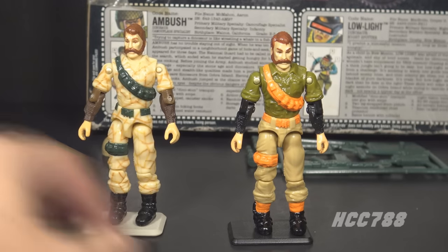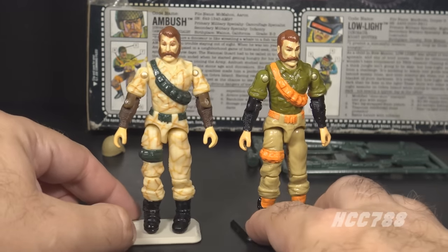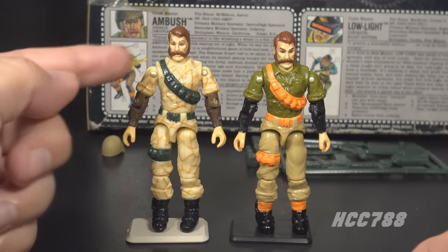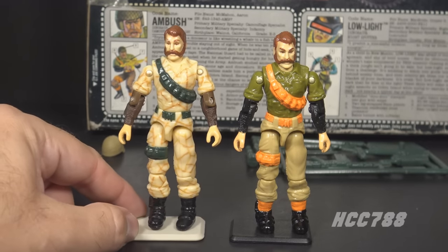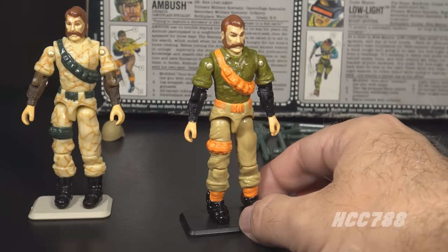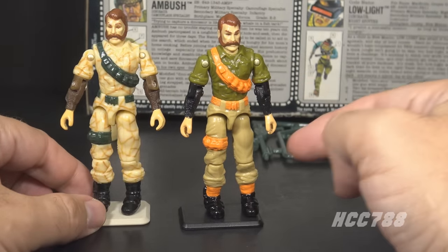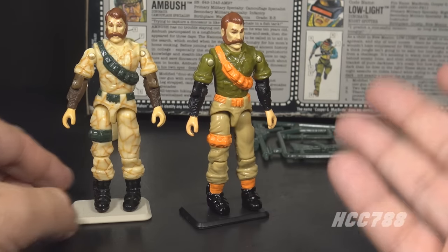It's hard to say which is better for paint applications, version 1 or version 2. Version 1 didn't have a lot of paint applications to begin with, but it did have this camouflage pattern which is lacking on version 2, so that's a point in the favor of version 1. Other than the orange, the colors aren't too bad. Version 1 looks better, but the tan, green, and black on version 2 is almost as good. The orange is just so distracting.